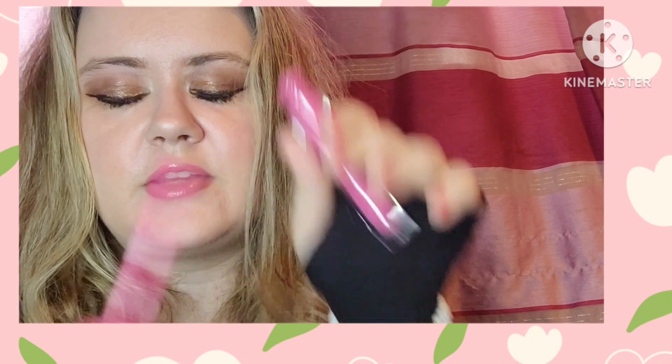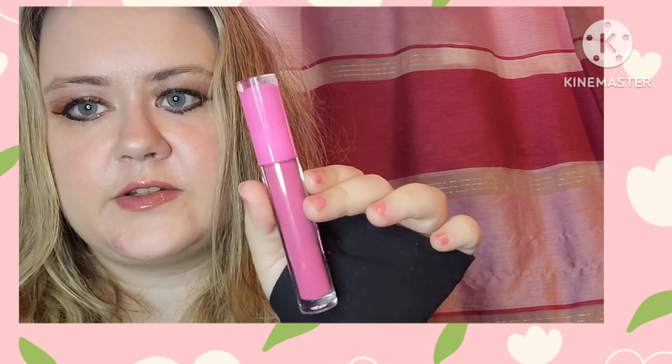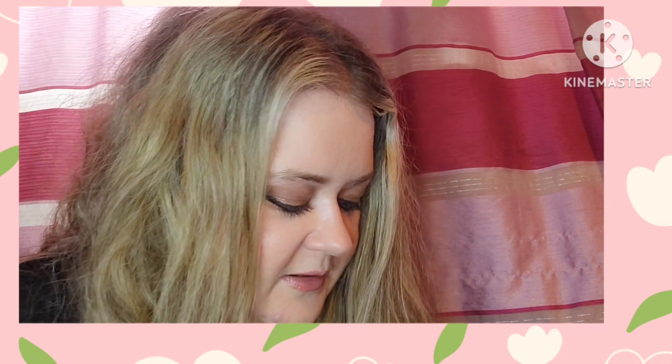Then I have this lovely one by Peachy Queen. The name is kind of rubbing off now, it's sold, but it's called Bodacious, and it is just stunning. It is a pink. I love it. I just love this shade, and I can't believe I haven't worn it in so long. And the packaging is so pretty too, it's so pink. Beautiful, stunning packaging. Can't wait to wear that one again for the first time in a while.